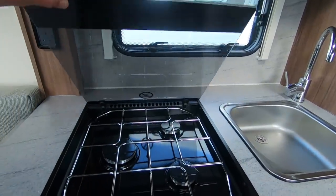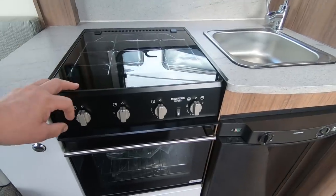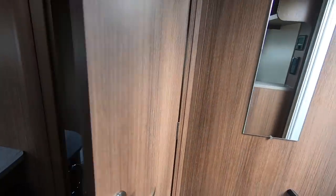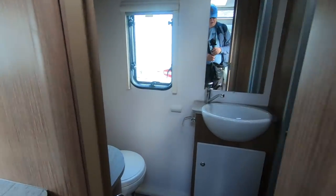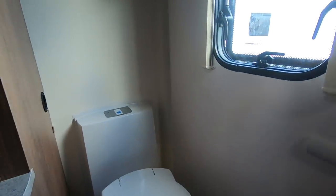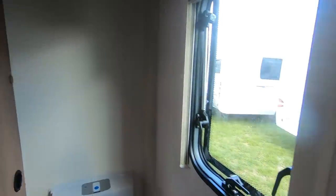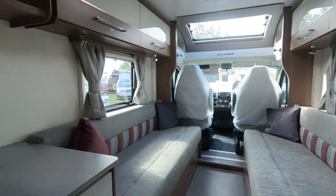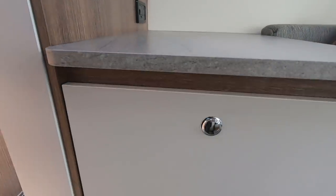You've got a three burner cooker, combi oven, a smallish sink. But the thing about the 66.2, which won it all the awards, is the back bathroom. You've got a complete bathroom all the way across. A very good sized shower. You get quite a lot of locker space and drawer space.